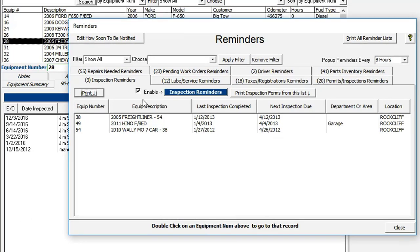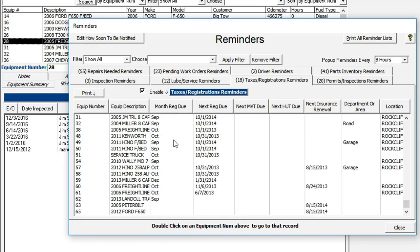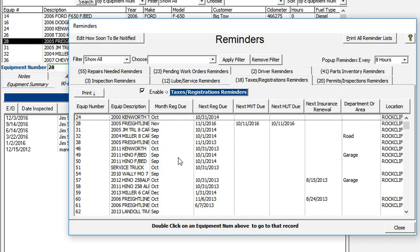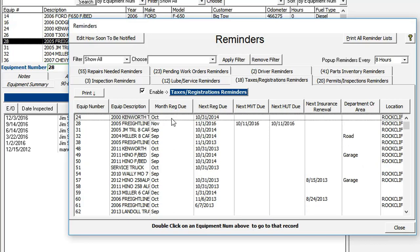And so that's one thing you do there. And then on the other ones, you've got taxes and registration. You can sort it by any of these columns as well. And so this right now, it's showing us all the items due in the next 10 days, I should say, right? I think, let's see here.